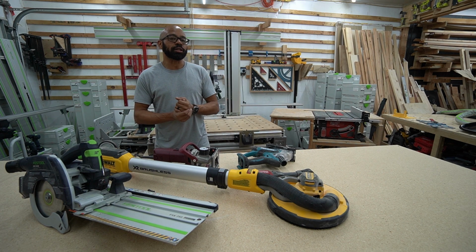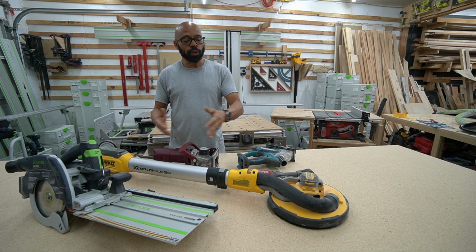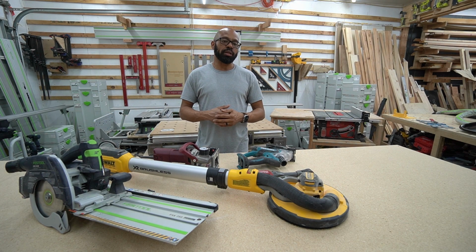So you could be a totally cordless option. So this is another tool that I feel like, in my opinion, is worth being multi-plat.